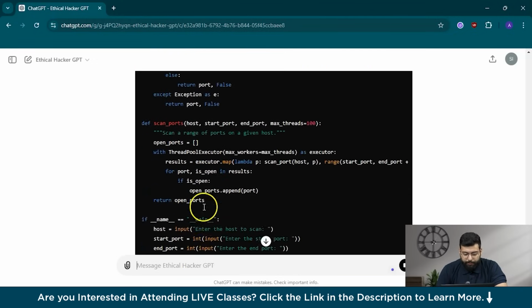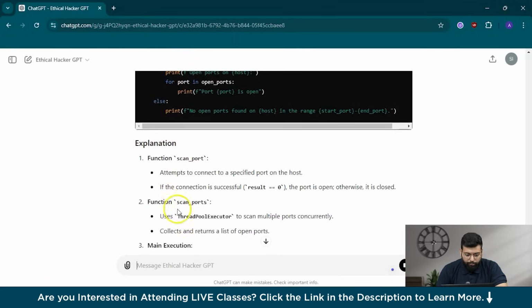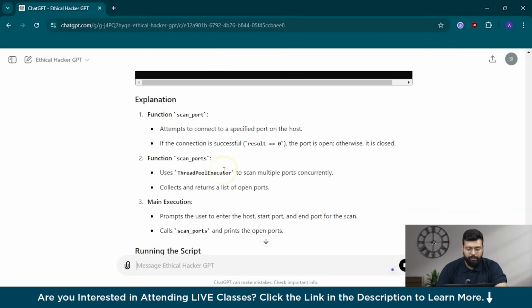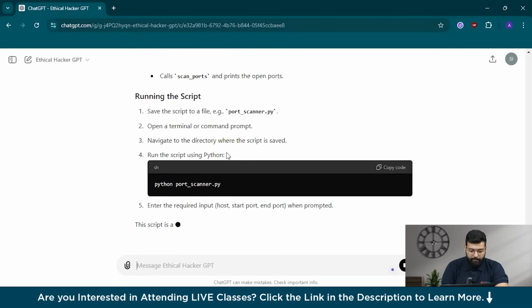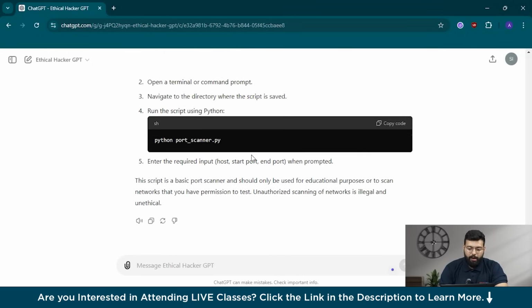So this is the Python script. You can use any IDE and run it there, and you could see that he's explaining the code also. You can ask him, can you explain the code line by line, and this Hacker GPT will do that for you. And how to run the script, that also he has provided. Similarly, we can also ask him how we can write a bash script to monitor and log unauthorized login attempts. And if you want, I can also run this prompt.